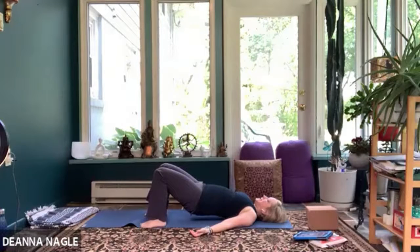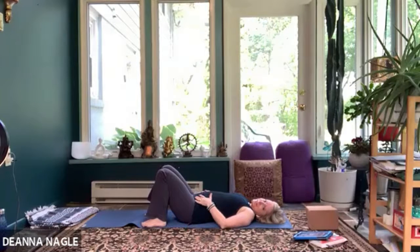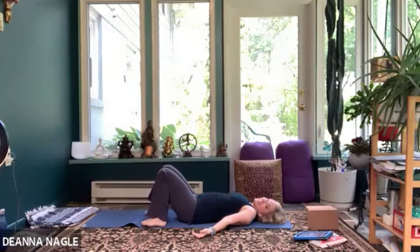It's interesting for me. I find that when I do this subtle type of bridge, I can actually get up higher than when I'm muscling my way through it. It's really interesting. I think because it's relaxing the psoas and hip flexors a bit when we're working with this subtle energy. That's just a theory.